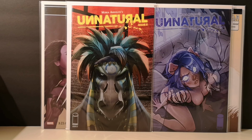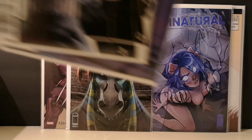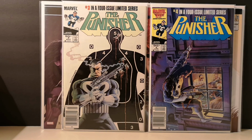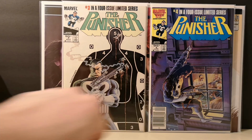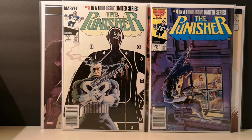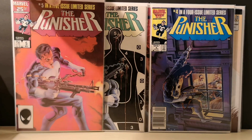Up next, really cool pickup I got from a friend. So this is another big fat Punisher batch here. These ones are awesome. These two here are pretty valuable, so I'm excited about these. This is Punisher's original limited series, numbers 3 and 4, and these are the newsstand editions, or the Canadian cover price editions, 95 cents, and these are very hard to come by in good condition, and I needed them to upgrade. And here I have issue number 5 of the same series.